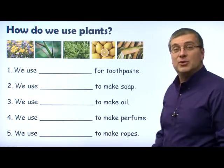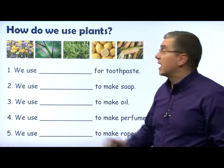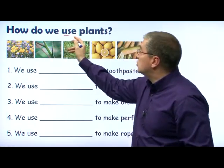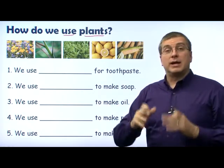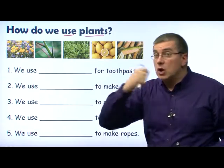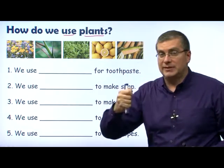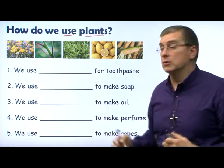Okay, now we've come to our chart at the end of the lesson. And this chart is asking us, how do we use plants? Remember, in this unit, we're talking about many different ways to use plants. We don't just eat plants. We have many other uses also.